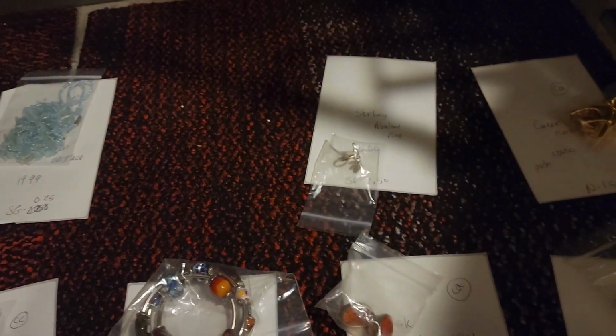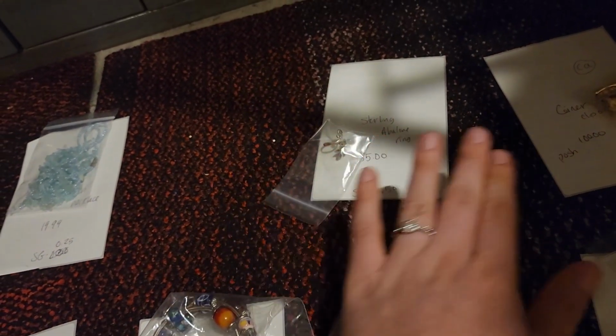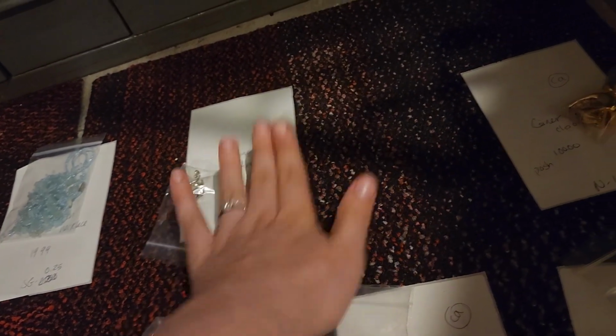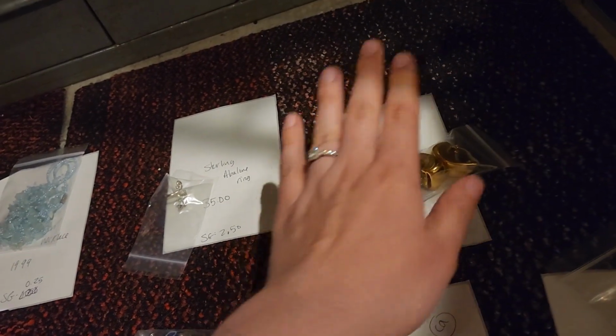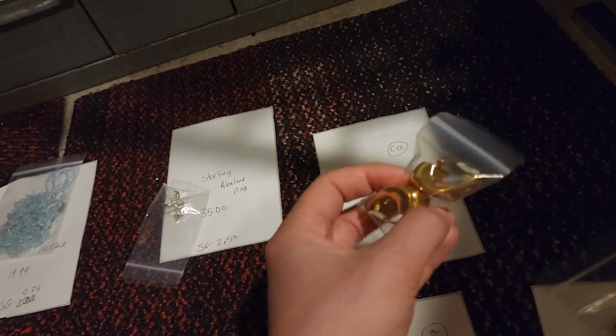You guys know I love my middle finger statement rings, that's for sure. And this I bought in a shop with a lot for about $2.50. I think it came in a sterling lot. Okay, yay, these sold. Finally getting to packaging these.